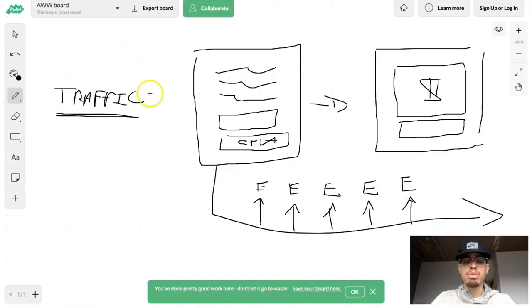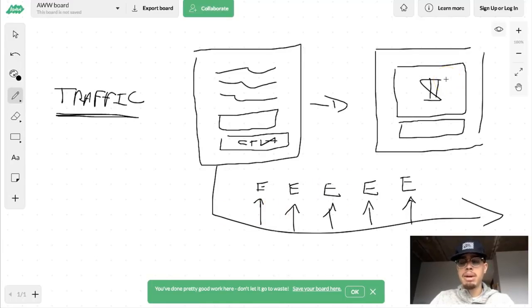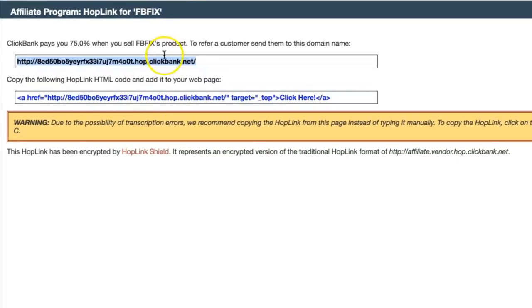So here's the simple thing right here. Traffic. Once you have the sales funnel set up, you're ready to do the email marketing, or excuse me, you have the email marketing set up as well. The next step is having your actual sales page connected. Why do we want to do this? Because we're going to capture these leads. The people who don't buy up front, we're going to redirect back to this affiliate offer sales page, which is basically this link right here.